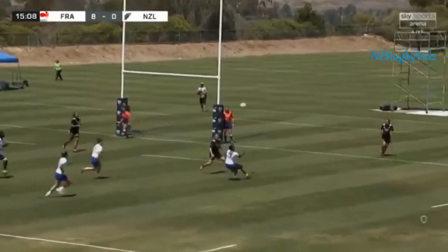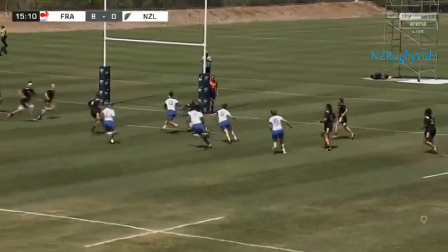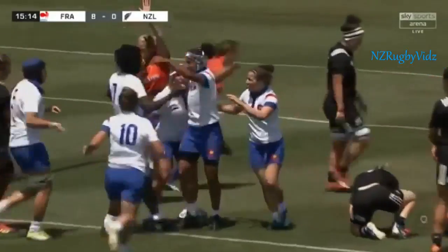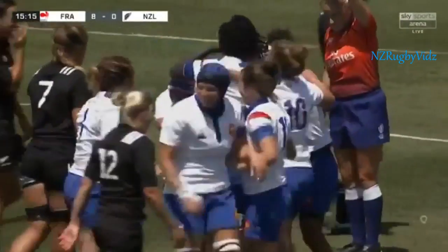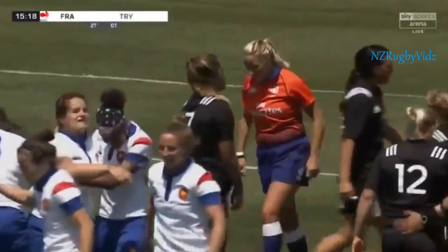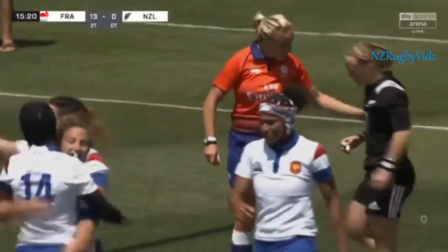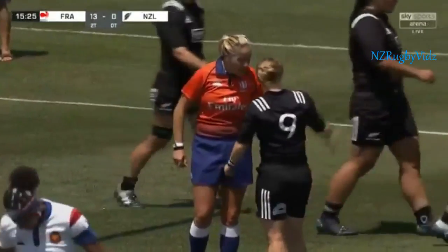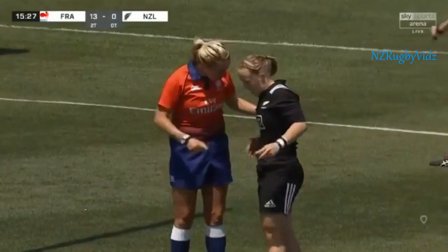Oh, that's no goal. The ball is live. Philippon's still going. Philippon is over the line. Wow. Unbelievable. No, it's definitely a try. Yeah, Joy Neville's put the arm up, and that is definitely a try. What an exciting match.